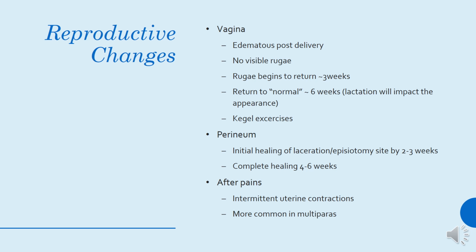The vagina post-delivery is edematous. That rugae that we generally see in the vagina areas, those vaginal folds, are really not visible right away because of that edema and the changes that occurred during delivery. Those begin to return around 3 weeks, and it will return to normal or a new normal around 6 weeks postpartum. Lactation can impact this, so that can change that time frame. This would be a good time frame in doing Kegel exercises to maintain and rebuild some of that muscle strength in that vaginal area.